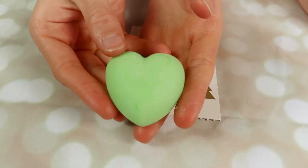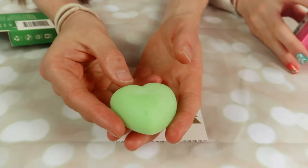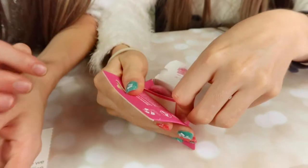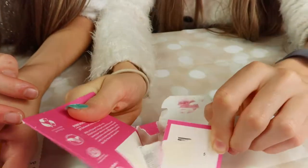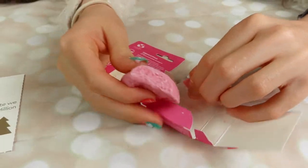How cute is that! What have you done to that? I squished it, thinking it was a powder. Oh my gosh, look what she did. I'm so upset right now. I'm actually angry at myself. I just destroyed this Pinkalicious solid shampoo. Are you kidding me right now? No. The heart has broken.